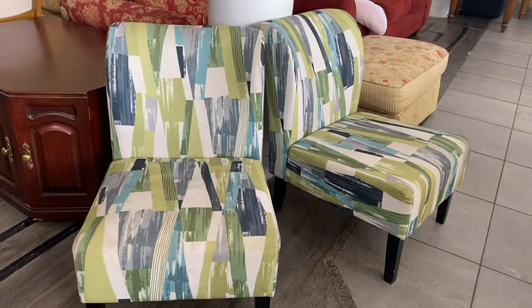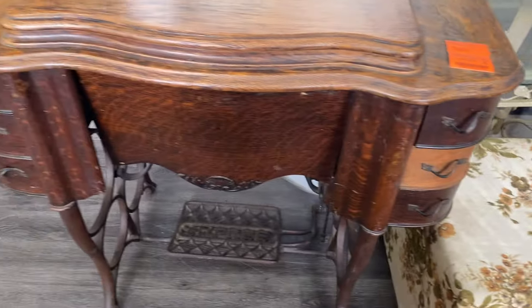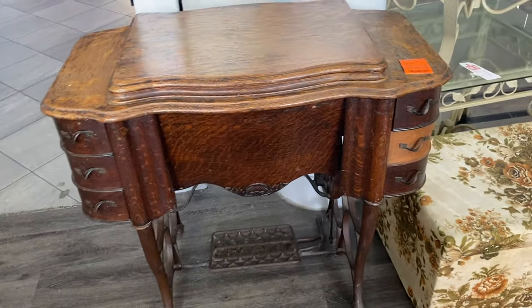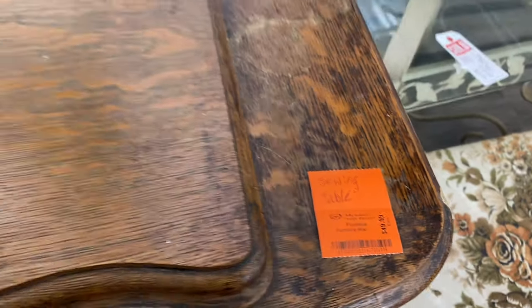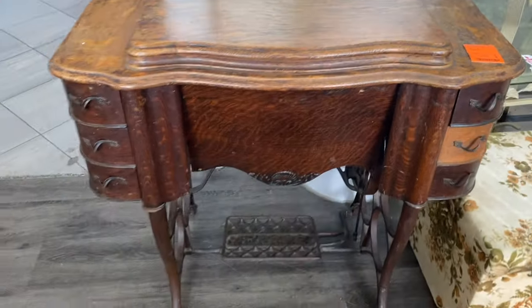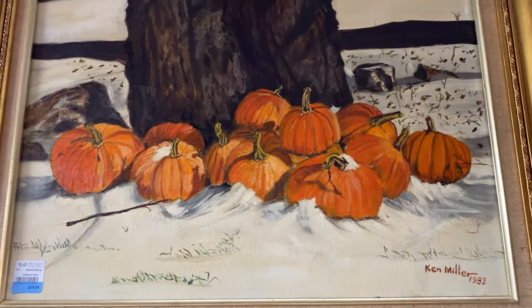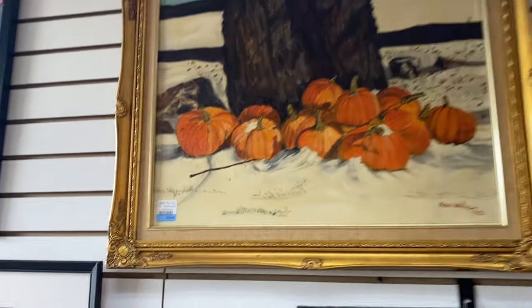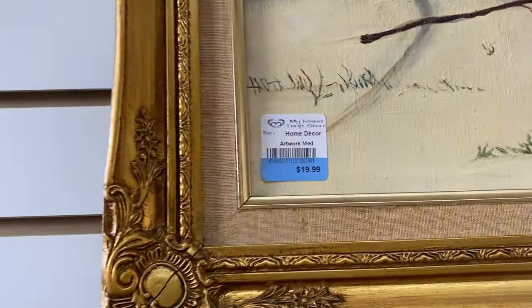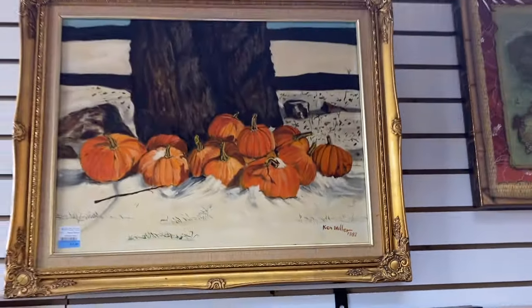They had some really cute furniture. I loved those chairs. Who didn't have a couch with this kind of pattern on it growing up? And oh my goodness, I loved this sewing machine table. It's beautiful and the price was great. If I was in my home state, I would have picked that up and put it in my antique booth. I think it is beautiful and had a great price on it. And Ken Miller, you did a great job, sir.